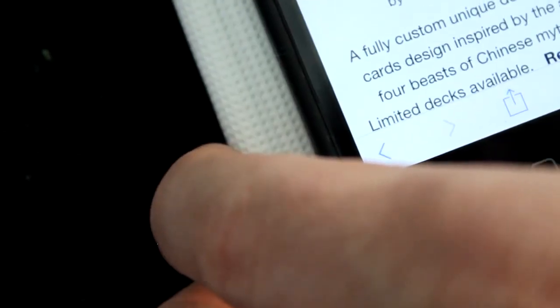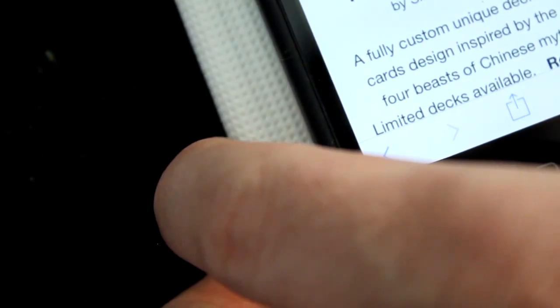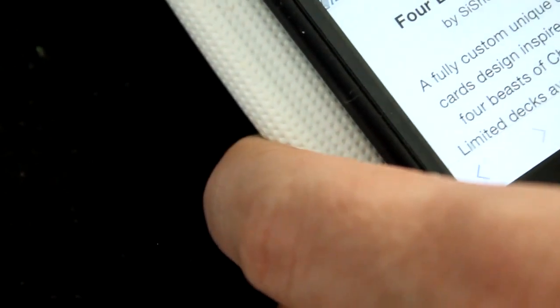And just bear with me a second. I'm going to actually change this in a minute how I'm doing this because it's obviously not working very well.